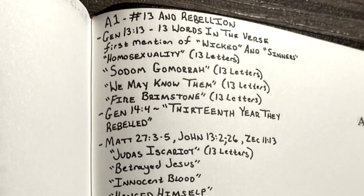But it says, "Then Judas, which had betrayed him, when he saw that he was condemned, repented himself, and brought again the 30 pieces of silver to the chief priests and elders, saying, I have sinned in that I have betrayed the innocent blood. And they said, What is that to us? See thou to that. And he cast down the pieces of silver in the temple and departed and went and hanged himself." The whole story of this character Judas is connected with the number 13.